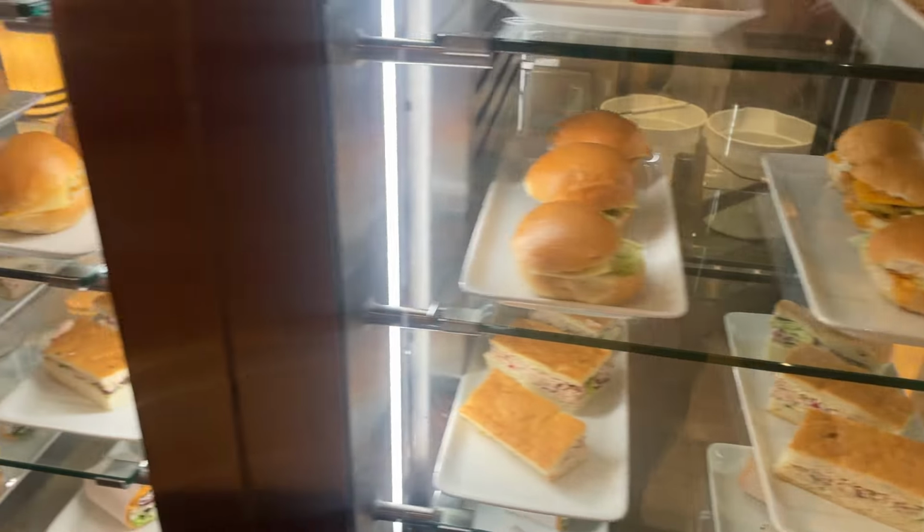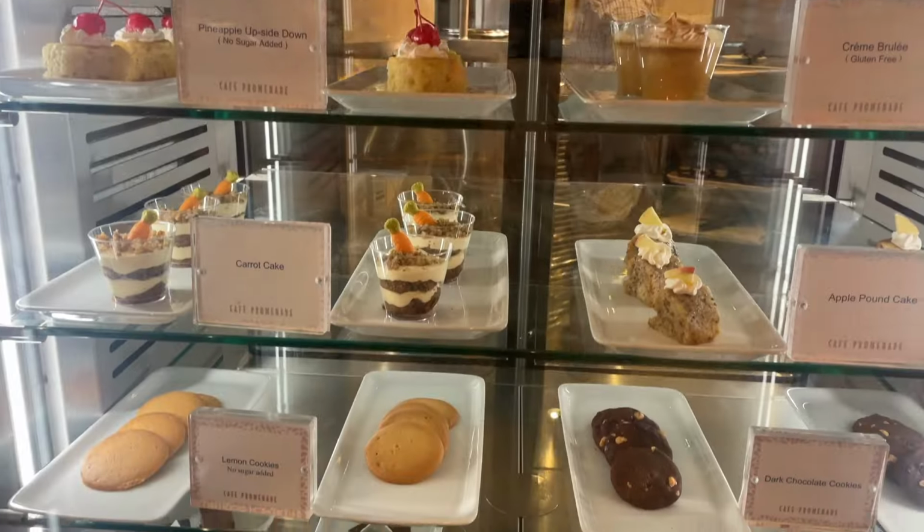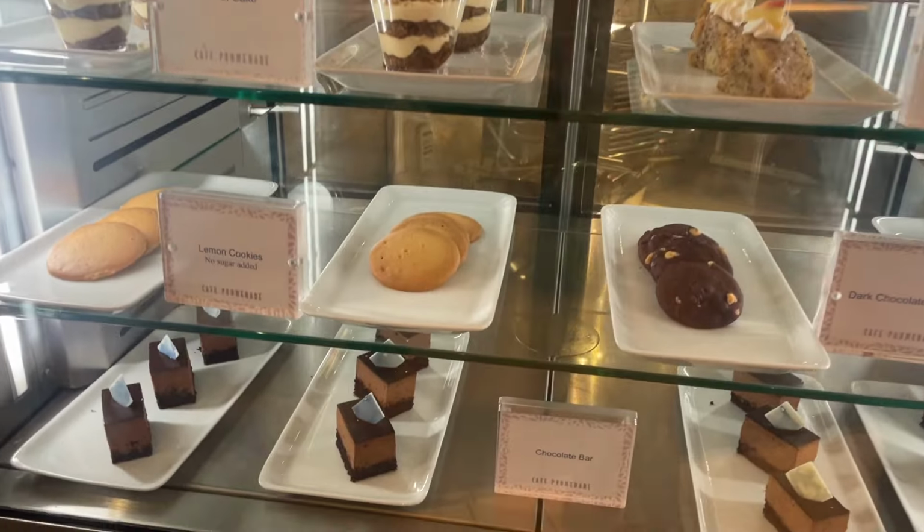A handy place for a snack is Cafe Promenade on deck 5. They have a range of sandwiches, pizzas, sweet treats and fruit.